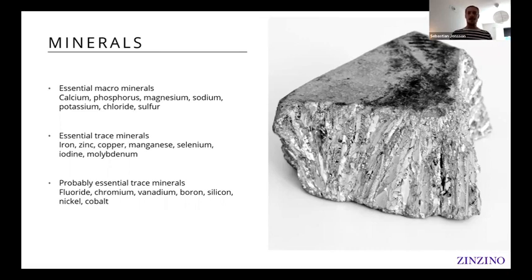The essential minerals are divided into macrominerals and trace minerals. The difference is that macrominerals are needed in larger daily quantities, that is above 100 milligrams, compared to trace minerals, where we need less than 100 milligrams per day.